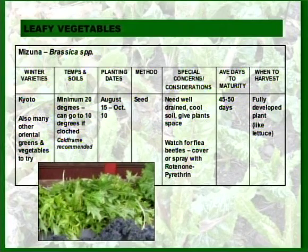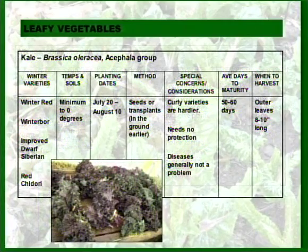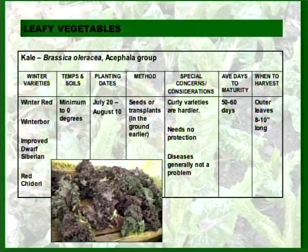A fully developed plant takes 45 to 50 days to develop, and it looks very much like lettuce or maybe arugula, but it tastes very good. I love it. The next vegetable is kale, and surprisingly, the curlier varieties and other varieties for the winter, they're hardier. So that's why we can grow them so well.